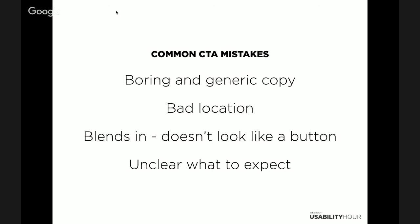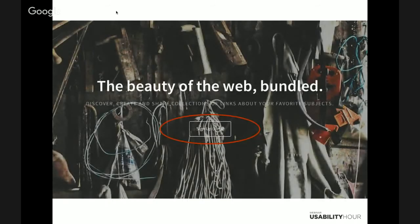So quickly looking at some examples. The Beauty of the Web bundle, and here we go. Here's their call to action button. It's literally the one single thing they want people to do on this page is push this button, and I can barely see it. Is it a button or is it just a white box? Okay, and "sign up [beta]" is so boring and generic. It's not really inspiring me to click. So as far as I'm concerned, this button is not a button. It's just a clear box.